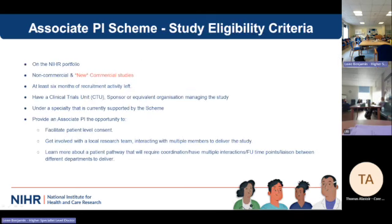Just a little bit about the study eligibility criteria. So it's got to be an NIHR portfolio study, but they're now including non-commercial and commercial studies. And the commercial studies is a new part that's recently come on board. There's probably not many of them in anaesthetics and ITU, well, certainly in ITU. There's got to be at least 6 months of study activity, recruitment activity left, otherwise you won't be able to fulfil your 6-month input. And they've got to have a full setup with a clinical trials unit running and managing the study.